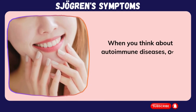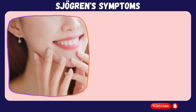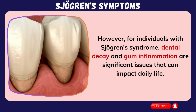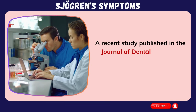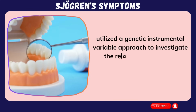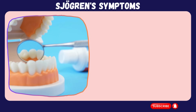When you think about autoimmune diseases, oral health might not be the first concern that comes to mind. However, for individuals with Sjögren's syndrome, dental decay and gum inflammation are significant issues that can impact daily life. A recent study published in the Journal of Dental Research, 2024, utilized a genetic instrumental variable approach to investigate the relationship between Sjögren's disease and oral health.